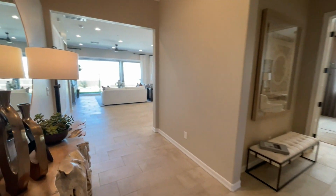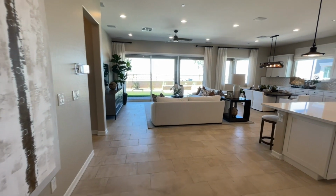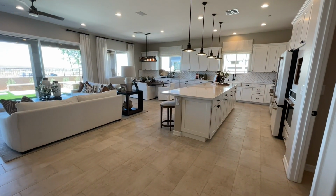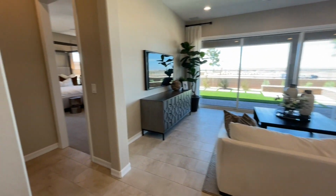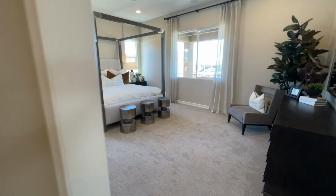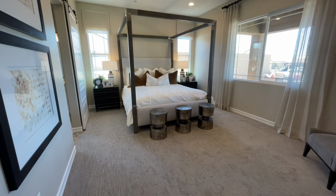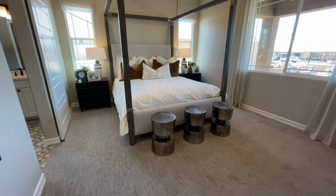Coming out and around. I love how open this is. Nice. Very nice. Huge. So before we check out all this, wow, that's quite the kitchen. Right here, master suite. 1, 2, 3 nice size windows. That one is huge. All 3 open. Big king size bed, 2 nightstands. They even have these really cool, like Ottoman style benches.